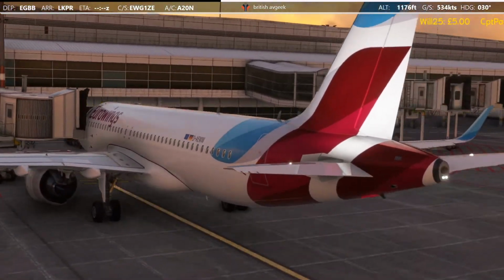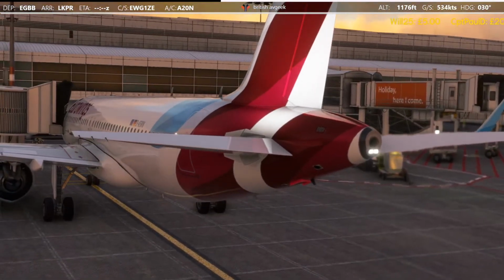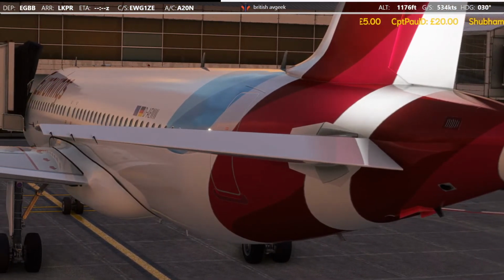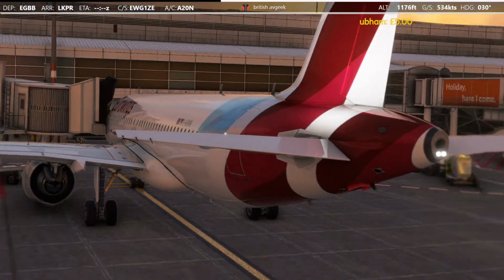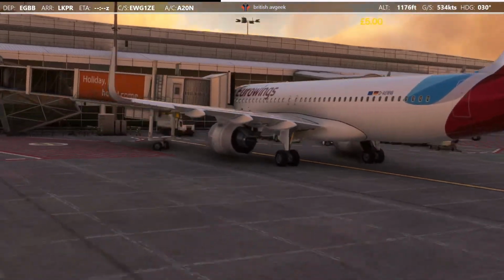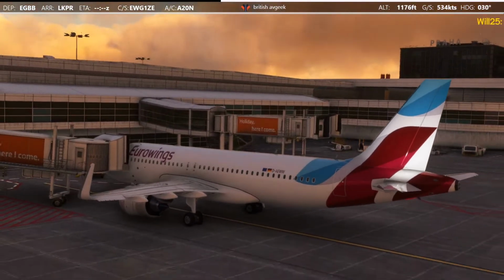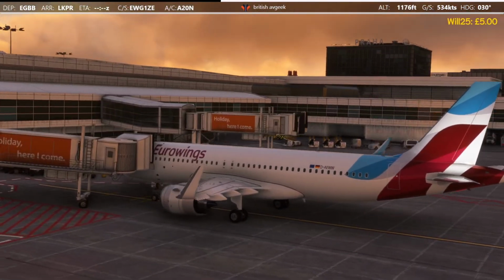Oh, elevator as well, looks drooped. Or drooping, actually. Yeah, now it's an Airbus. I mean, look at that, for a screenshot with a droop as well. That's great.